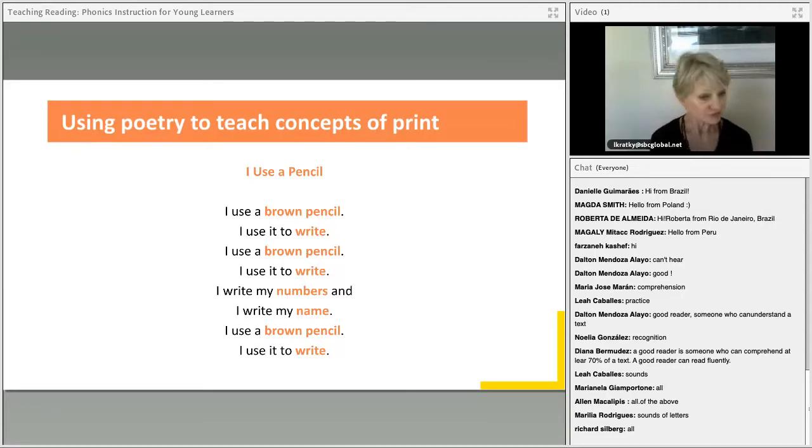So then you start with the poem. "I use a brown pencil. I use it to write. I use a brown pencil. I use it to write. I write my numbers and I write my name. I use a brown pencil. I use it to write."